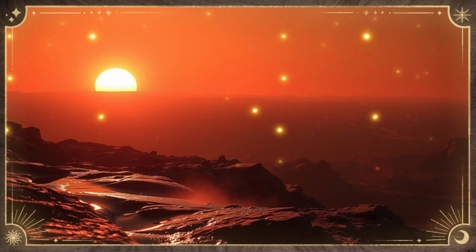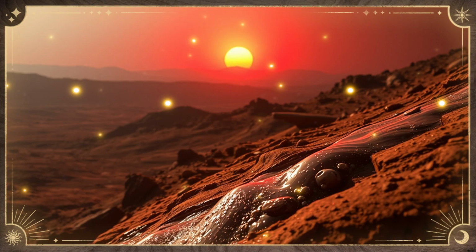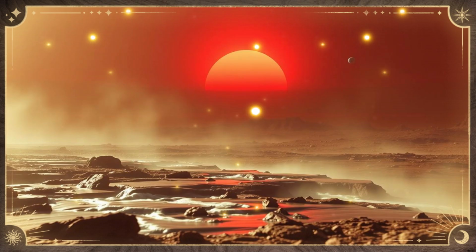Additionally, other probes and rovers are being designed to explore specific regions of Mars. Areas like underground glaciers or seasonal water flows are priority targets, as they may harbor environments more conducive to life.